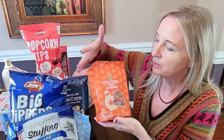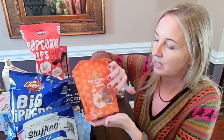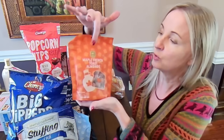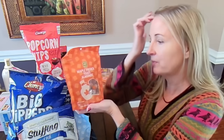Now, I found these up near the register. Look at this. These are from Southern Grove. That's an Aldi brand that you're going to see on nuts. Anything with nuts in it is probably going to have this little green logo on it, like that right there. And sometimes it's big, sometimes it's small.